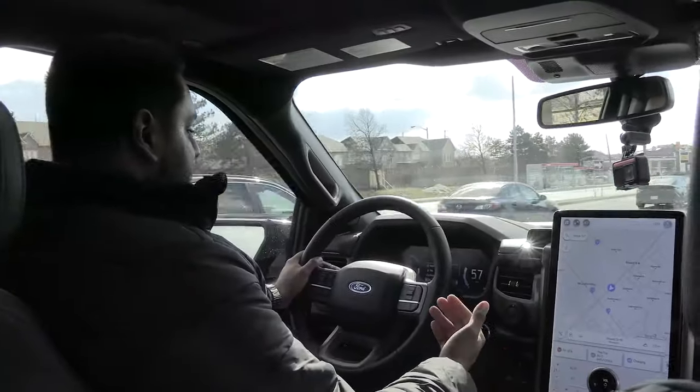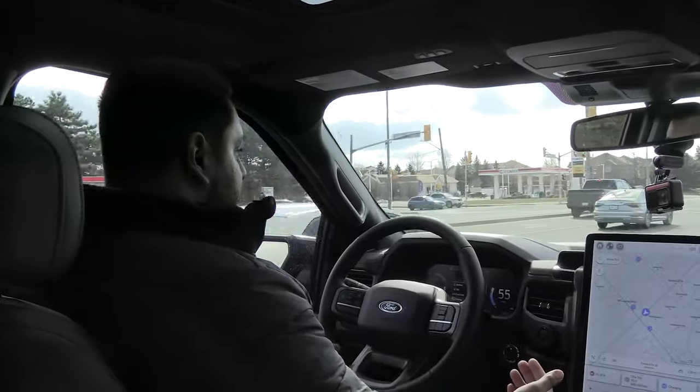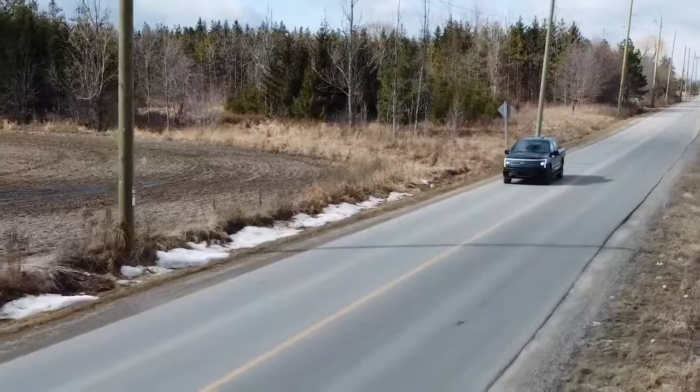I'm gonna share some of the driving experiences and the driving technology the truck has to offer. Right now we are driving on one pedal drive. As the name suggests, you control the acceleration and braking just using one pedal. There are benefits to that, is that you're just using your one accelerator pedal to accelerate as well as slow down. So if you were to slow down fairly quickly, it's easy to do that.